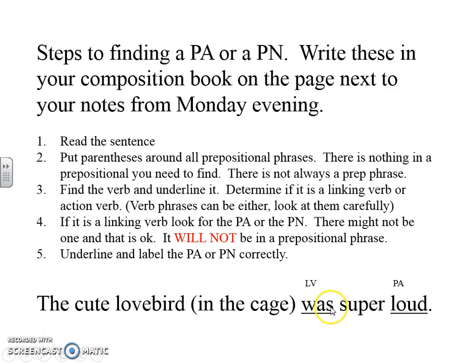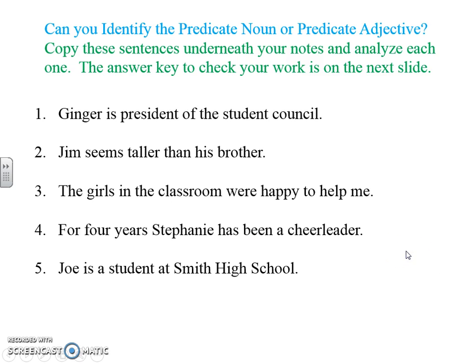I found the verb and underlined it. Was is a verb. It's a linking verb. And then I found the subject complement, which was loud. It described the cute lovebird, therefore it was a predicate adjective. See? So these are the sentences that we did in class today.